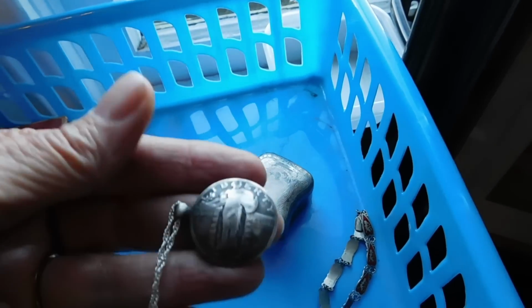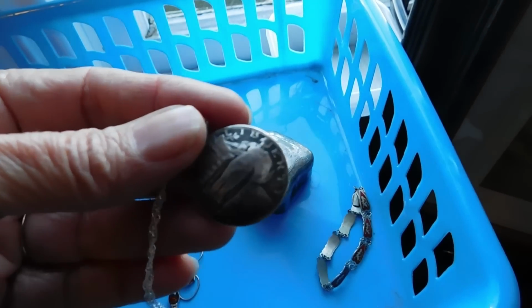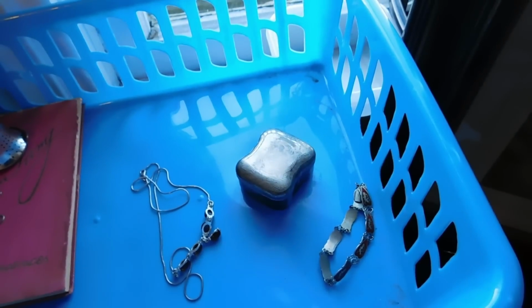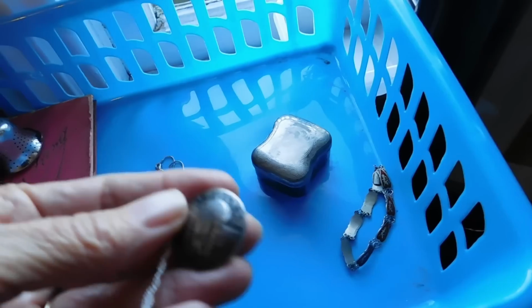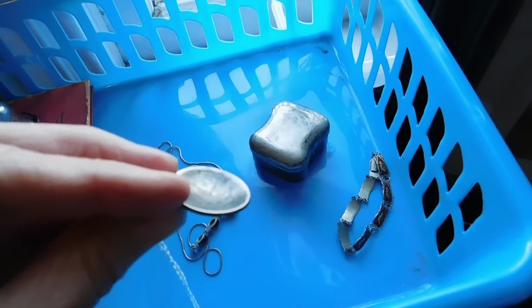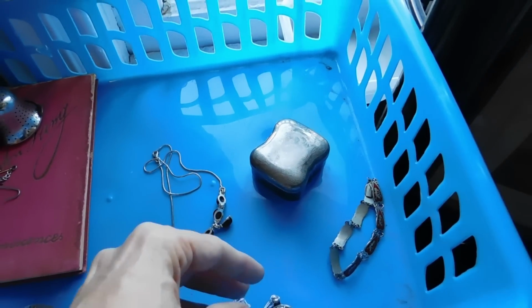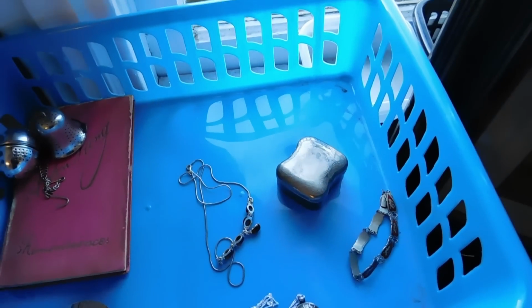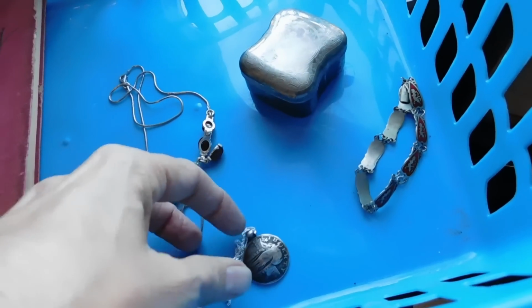I got the second one of these standing Liberty quarter necklaces. I think it's a 1929 quarter. It's curved. And let's see, that I listed for $21. I just sold the other one I had of these for that price.